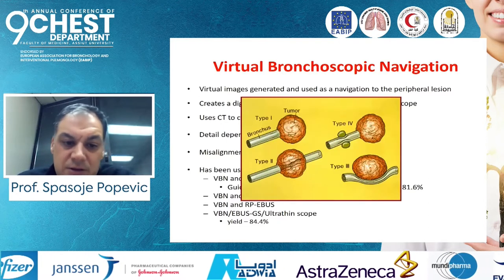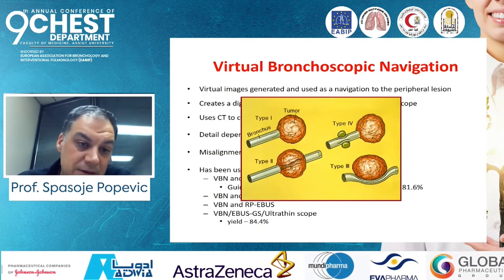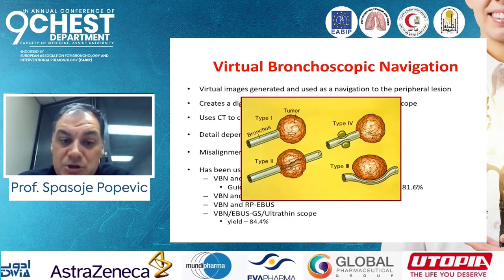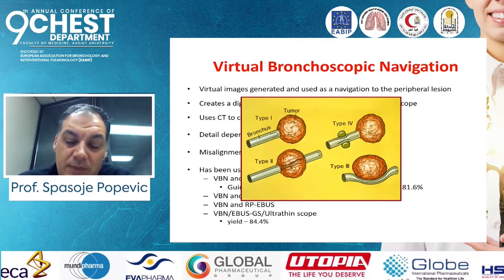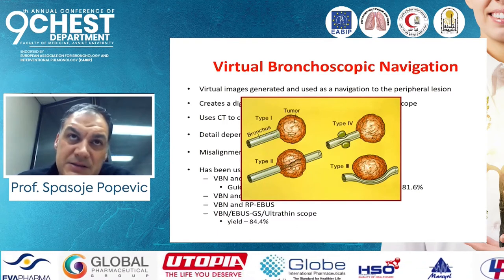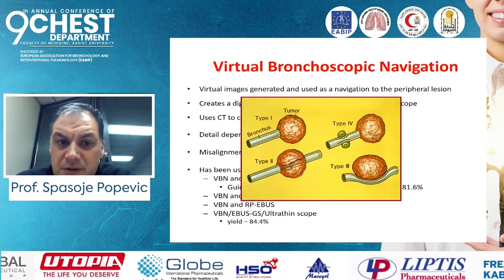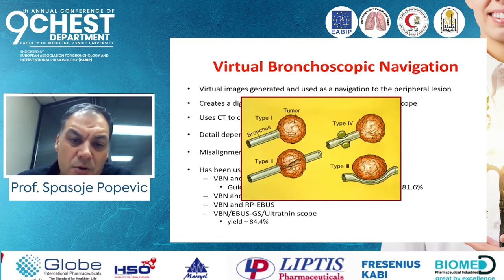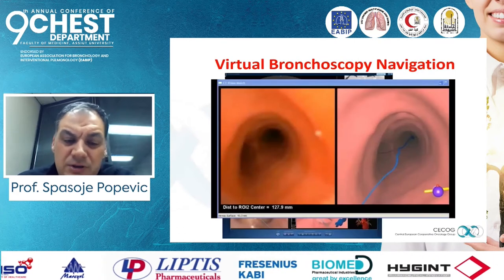But also the positivity of these methods highly depends on the relation of the tumor with the bronchus. If the tumor is growing around the bronchus and doing extramural compression and not directly infiltrating the bronchus, the results, of course, will be lower when we are using the forceps. In those situations, we are going to use transbronchial peripheral needle aspiration biopsy. So it looks like this, virtual bronchoscopic navigation.